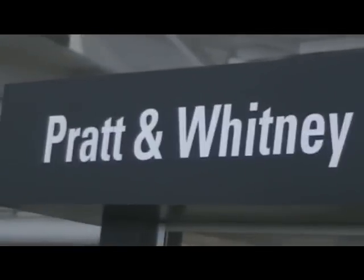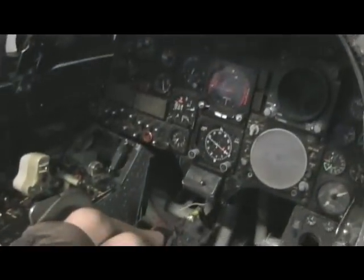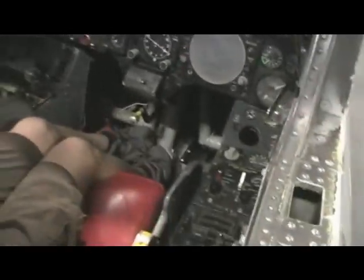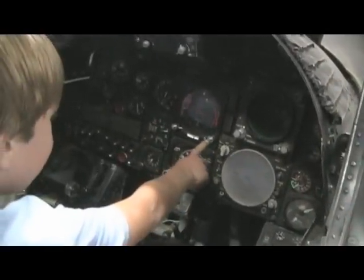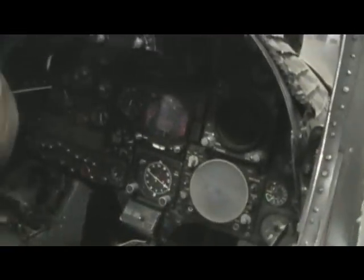This amazing engine enables more dynamic fighter planes to reach the US. Whoa, got enough gauges there? Holy cow. Which button are you going to push? Not this one. Not that one? Let me see. How about this one? Wow.